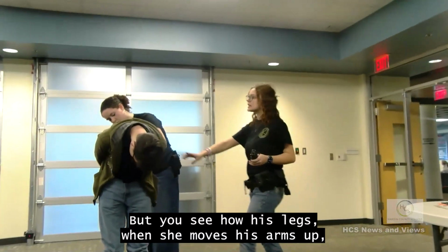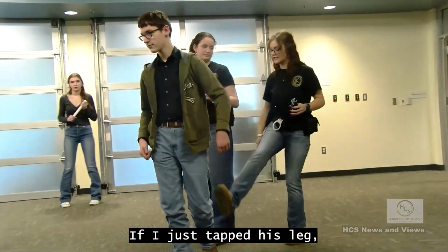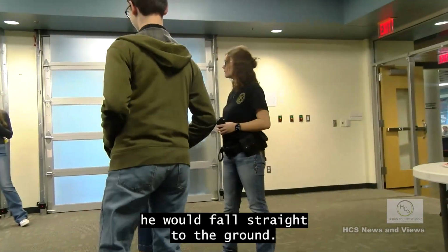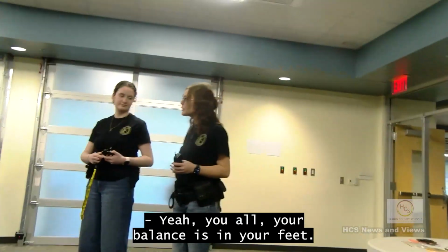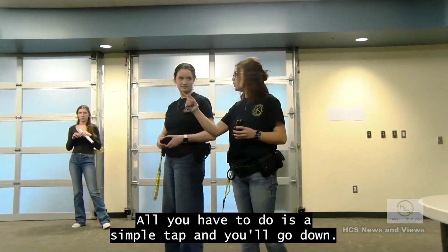But you see how his legs, when she moves his arms up, his legs are completely straight. If I just tapped his leg, he would fall straight to the ground. You lose all balance. Yeah, all your balance is in your feet. When you're leaned over, your knees are locked. All you have to do is a simple tap and you'll go down. Okay.